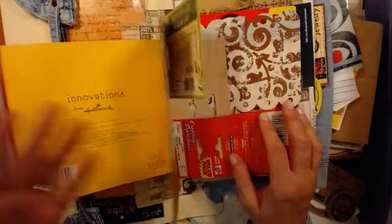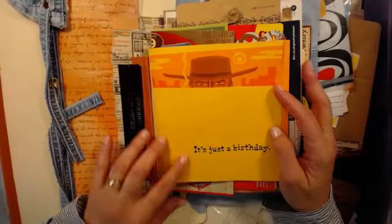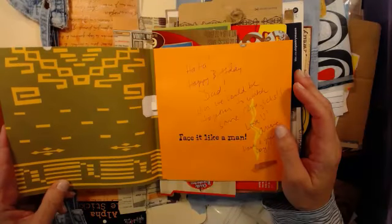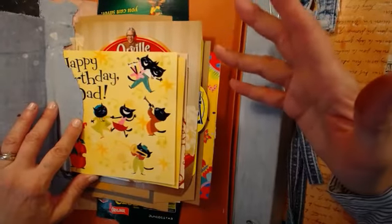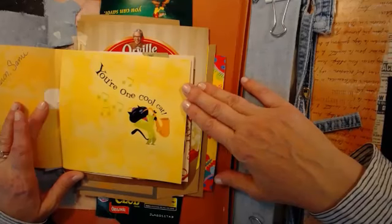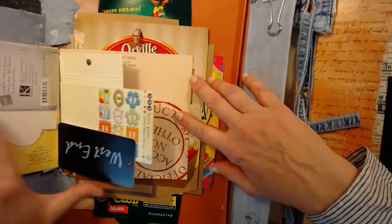Again, I've never used it, but I did use two birthday cards that the girls got Hubster, and I'm hoping they still work. They seem to. This one says it's your birthday. And here's another one, Happy Birthday, Dad. Hubster's not going to ever keep these if I don't do something with them. So I thought I'm going to make me a musical junk journal. So I put them in there to have musical junk journals, right?